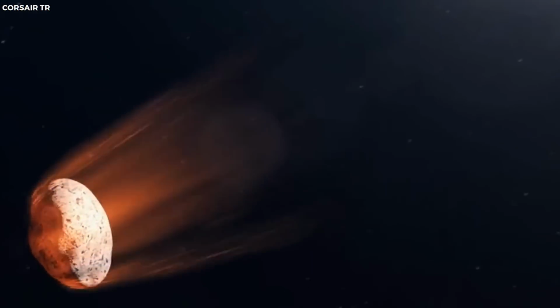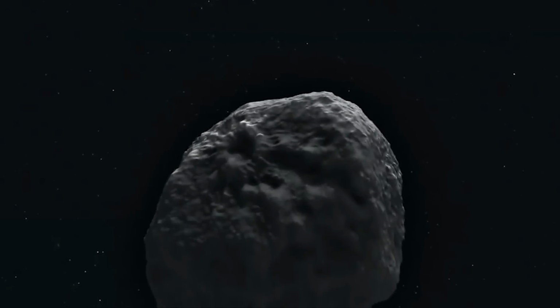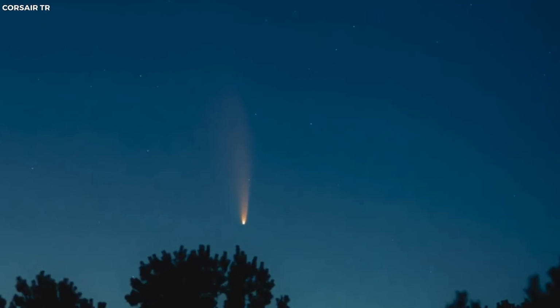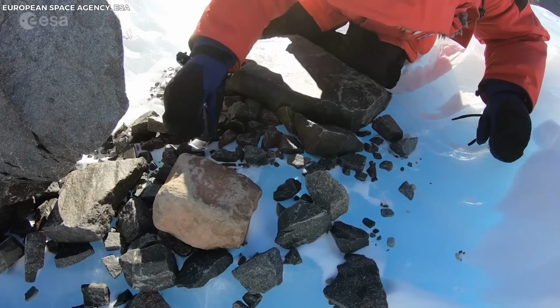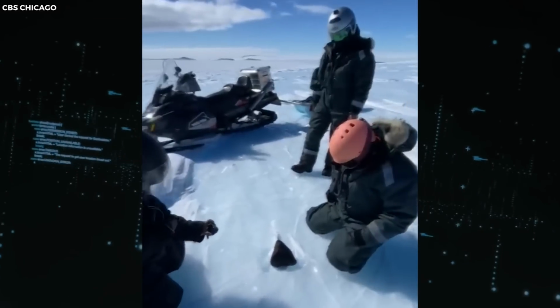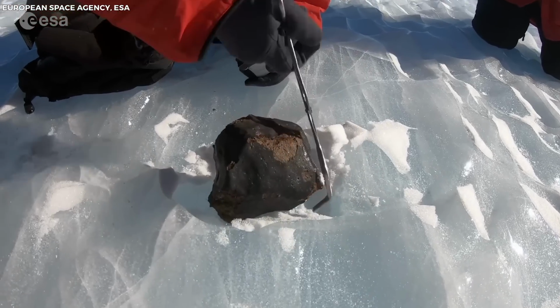Some speculate this new find may have broken off from Vesta, one of the largest asteroids roaming our solar system today. Of course, no one can be certain where it originated in the deepest space. But each new Antarctic meteorite offers precious data that gets researchers a little closer to solving these cosmic puzzles. What other secrets might these interstellar travelers disclose if we just take the time to listen?